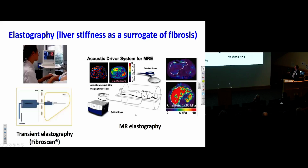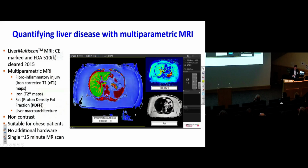MR elastography is great because you sample a whole slice of the liver, but it's a highly specialized technique, and we don't yet know whether it's sensitive enough to detect small changes either forwards or backwards in terms of disease progression. So we've been interested in multi-parametric MRI, and all the studies I'm mentioning now use 3 Tesla MRI.